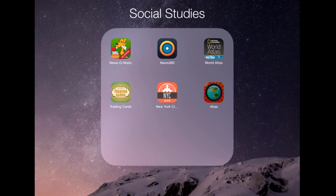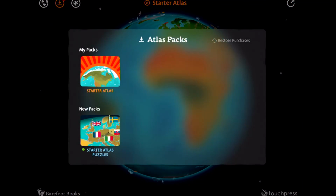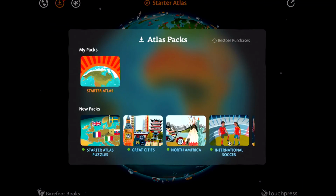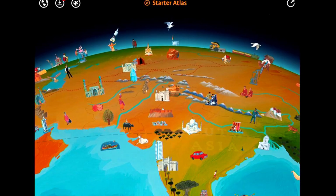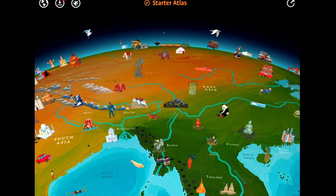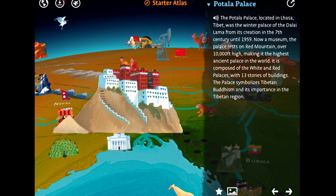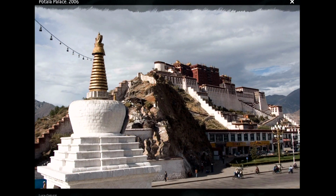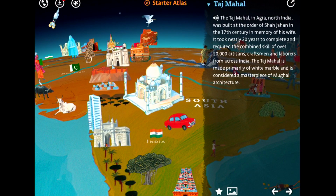I'm going to show you a younger version of an atlas. This is just called World Atlas. This World Atlas is really neat. I really like it because it not only shows you what's going on in that place, but it shows you the big landmarks. You can actually search by landmark instead of searching by country, see what it looks like. It gives kids a really visual thing of what happens in this place.